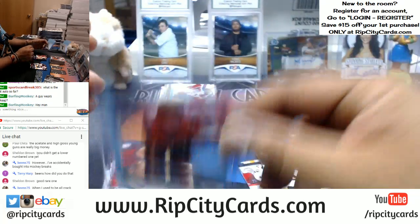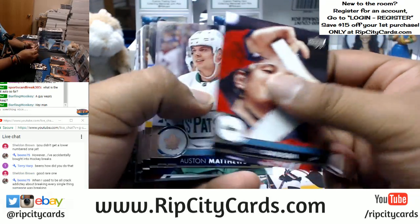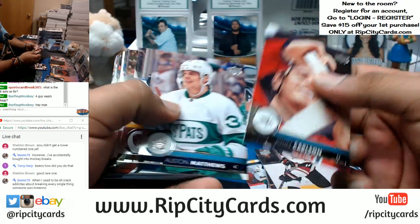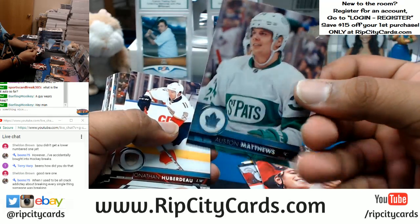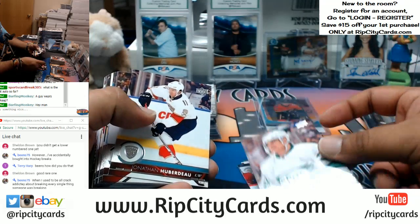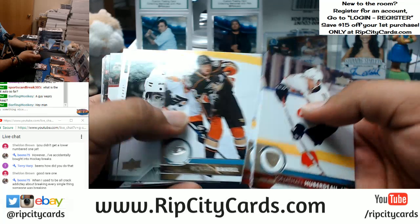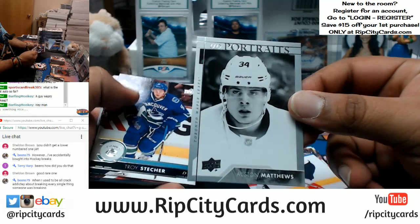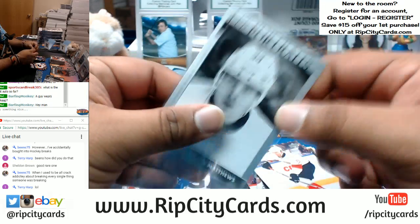There it is. All right, John Carlson taping it up, all happy and whatnot. Austin Matthews, is that moolah? Should I sleeve any and all Matthews? I don't know, but that's one of the few names I do know. An Upper Deck portrait. Oh, there it is, Austin Matthews Upper Deck portraits.